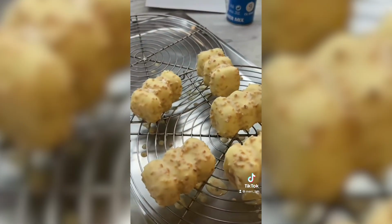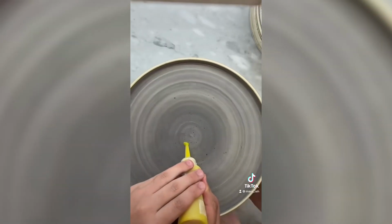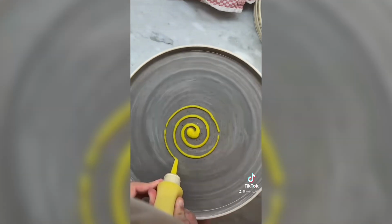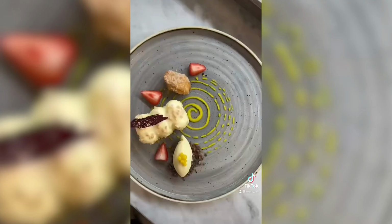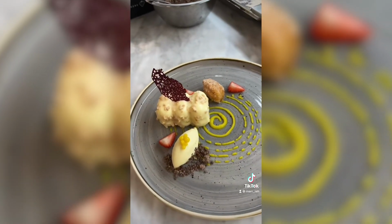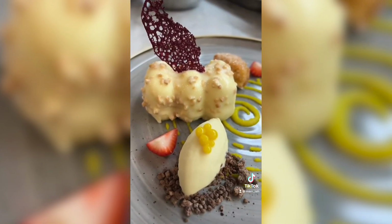And then it was time to start plating. So starting off, we made some spirals for the plating. We had to do this by hand because we did not have an electric turntable, which was really annoying. And here is the finished plating. We also added a cinnamon beignet, which I forgot to mention.